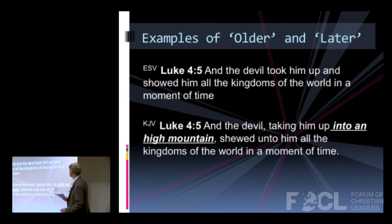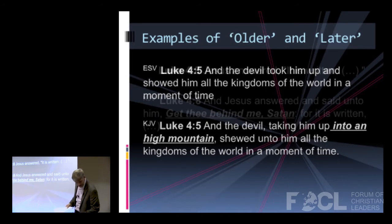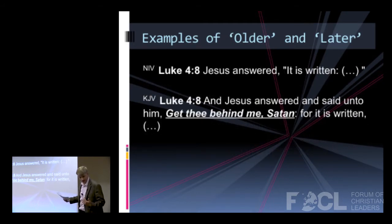Next verse: "the devil took him up, showed him all the kingdoms of the world in a moment of time," taking him up into a high mountain. Again, you can almost see where it comes from, the parallel. And that goes on and on.